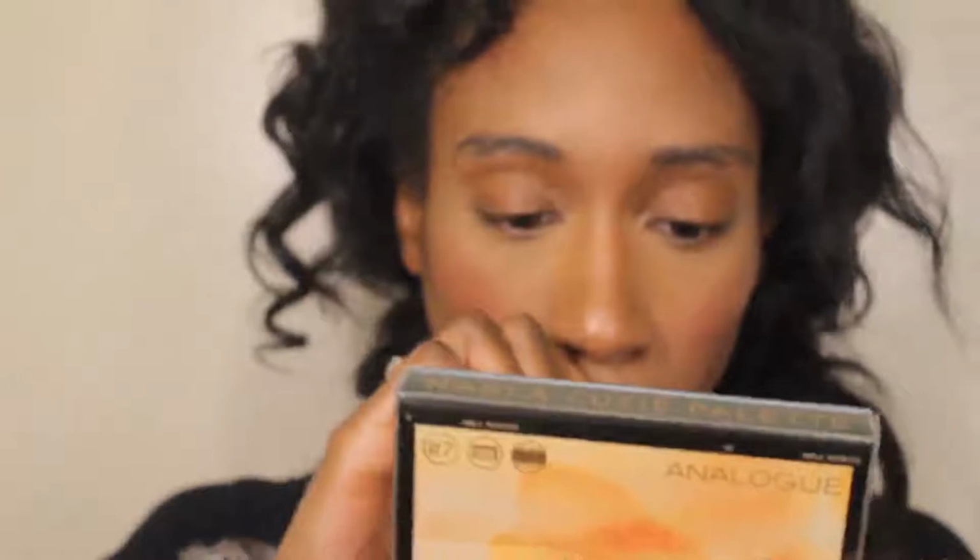Anyway, the box had the two palettes in it, which are Analogue and Midnight. It says the art on this one is by Kate Dolan, so that's who made the portrait on the front of this one, and this one is just, I guess, a graphic art design that they came up with. And then there are these three eyeliners.